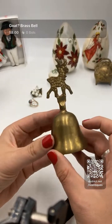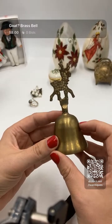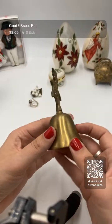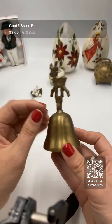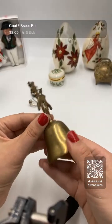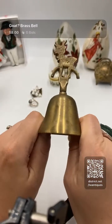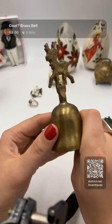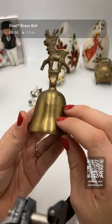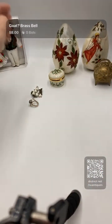But I also learned a little bit about bells from India. There's certain bells, I forget what they're called, but honestly this feels like it was almost hand hammered. It's oddly thick. I don't know how else to describe it, but it feels handmade. All right, so this one is going to stay over here.